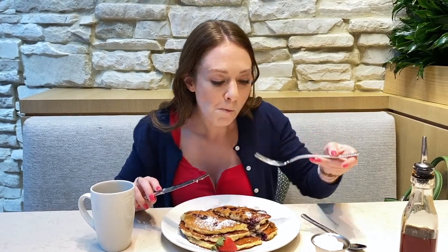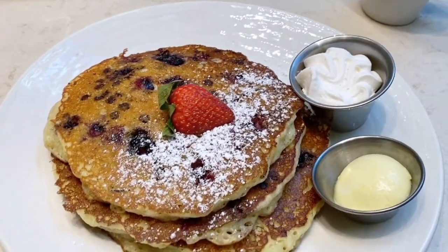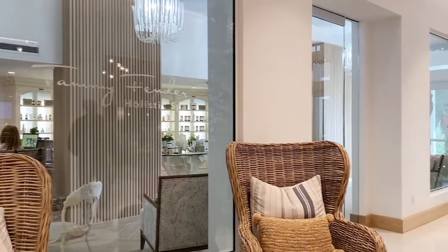I went for breakfast where I had their blueberry pancakes, which were absolutely delicious, but if savory's more your style, the Eggs Benedict was just as good. Now this is an exciting feature.